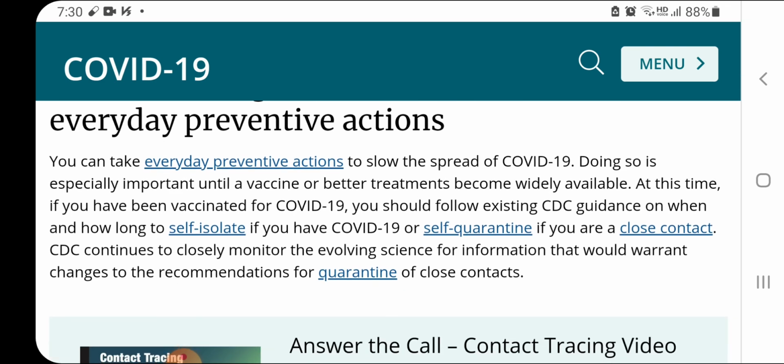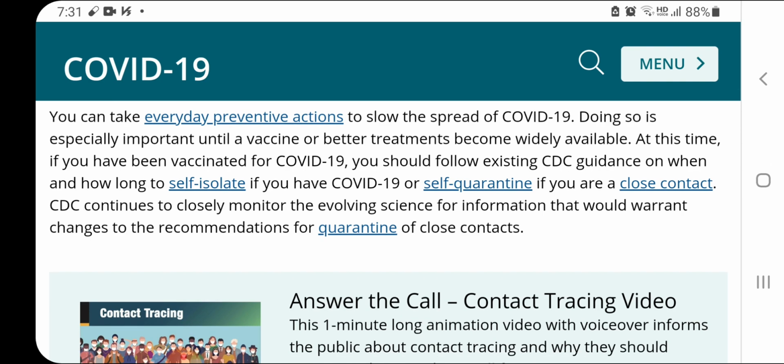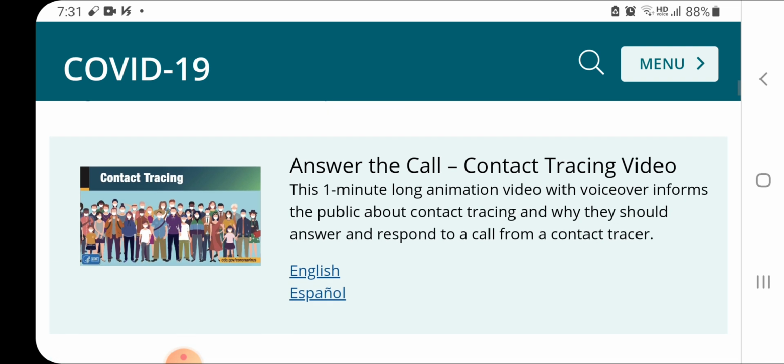Contact tracing for COVID-19 works best with everyday preventive actions. You can take everyday preventive actions to slow the spread of COVID-19. Doing so is especially important until a vaccine or better treatments become widely available. At this time, if you have been vaccinated for COVID-19, you should follow existing CDC guidance on when and how long to self-isolate if you have COVID-19 or self-quarantine if you are a close contact. CDC continues to closely monitor the evolving science for information that would warrant changes to the recommendations for quarantine of close contacts.